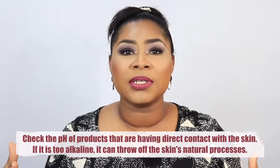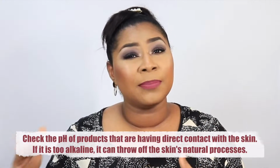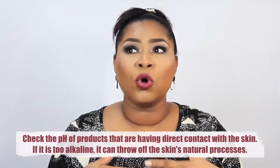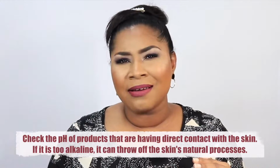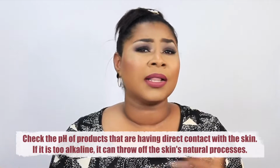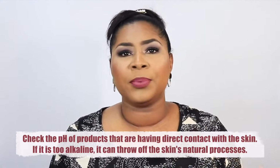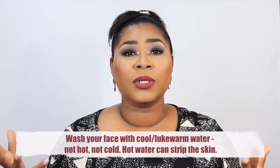And that's really important, because if that pH gets too acidic or too alkaline, which tends to be the problem most times, the alkalinity, then our skin cannot do what it's normally going to do in order to protect us. So that's like the first line of defense. Look at your cleanser, and if it's too alkaline, you may just need to switch, right? And in general, just look at the pH of your products, especially things that are going to have like direct contact with your skin.